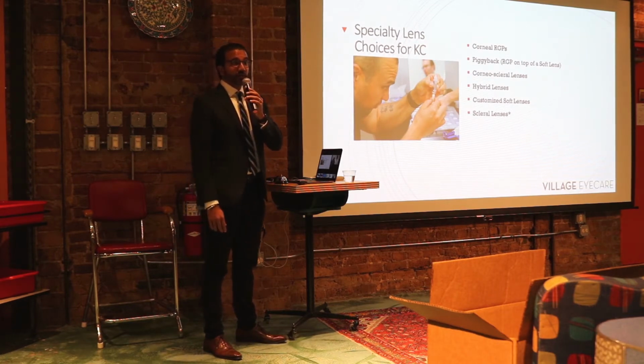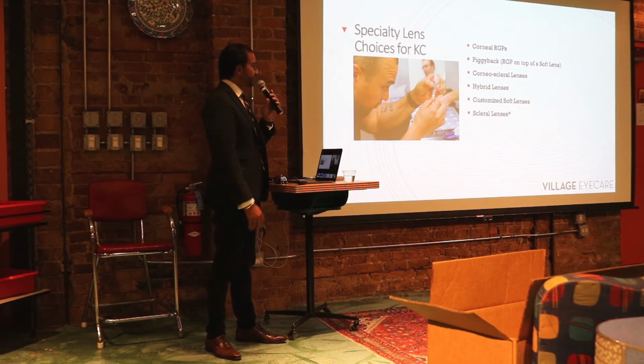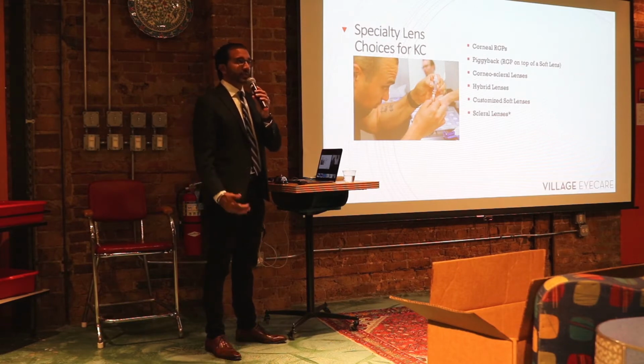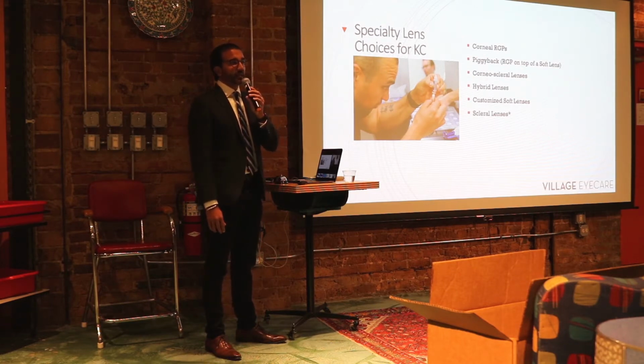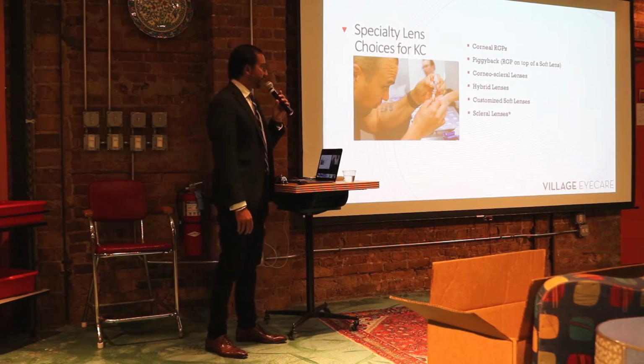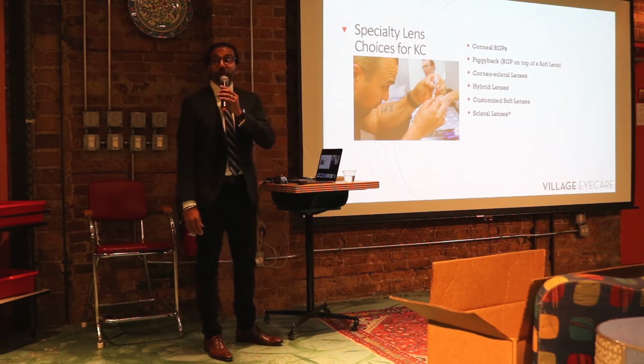Corneal scleral lenses are, again, effectively larger diameter RGPs. These lenses do provide a little bit more comfort, a little bit more stability in the fit. Still some of the same limitations as corneal RGPs with regards to discomfort, debris getting underneath the lens, and potential long-term scarring.